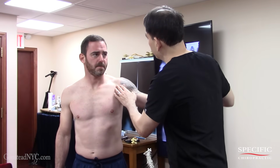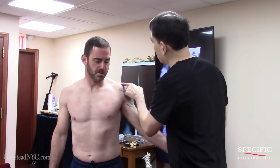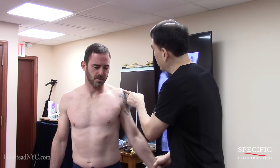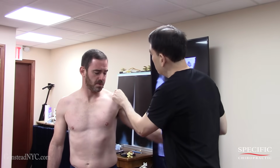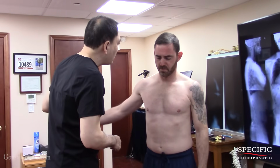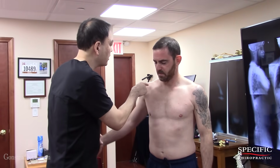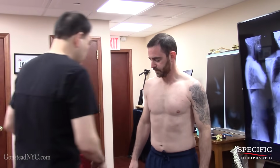See, the bicep tendon's out. It's not tracking right. See, the moment I go like this, it goes this way. Right here. See, it moves right there. Okay, that's in trouble. Yeah, see, it's smooth. Doesn't do as much. Slightly, but not too much. All right, so we're gonna take a look at what's going on now. Have a seat, sir.